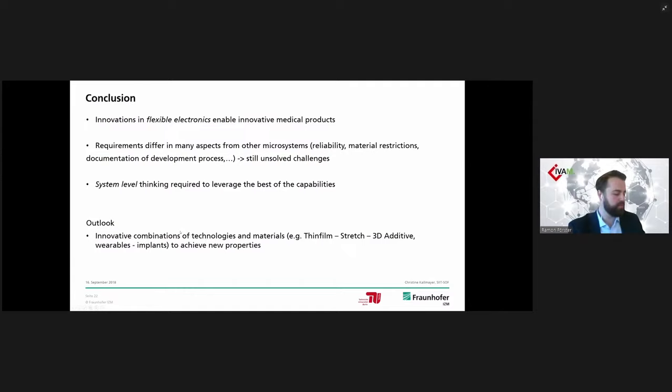And what we see already, it's not only an outlook, we see it already that we have to see all these technologies as building blocks, and we can combine them freely. For instance, thin film and stretch and 3D printing. We can combine wearables and implants and get, again, completely new products and achieve new properties. So this will be the future, to use this as building blocks to create completely new ideas.